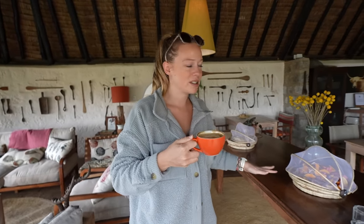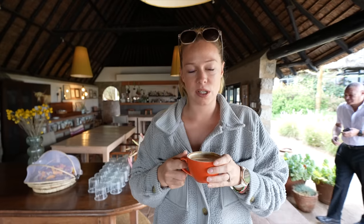So in the reception and bar area, bar right behind me, I got my coffee. I'm happy. And over here we have the reception. This is where you check in when you first arrive. We have the breakfast buffet starting to get set up here. And we're going to go sit down by the pool, where they normally serve it, because I'm getting a little hungry.